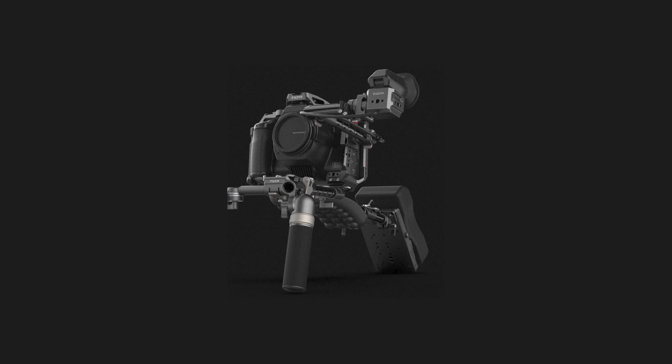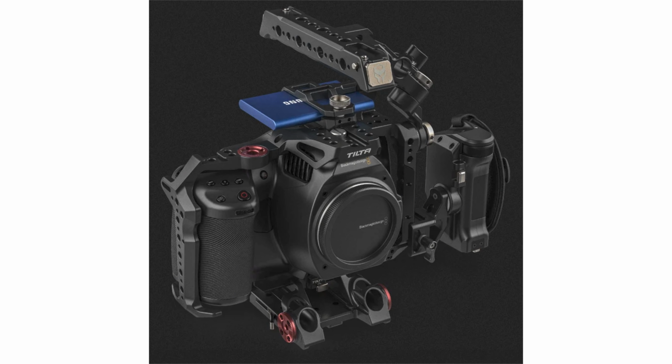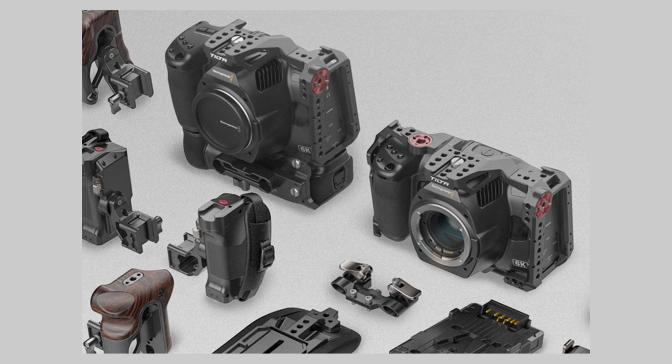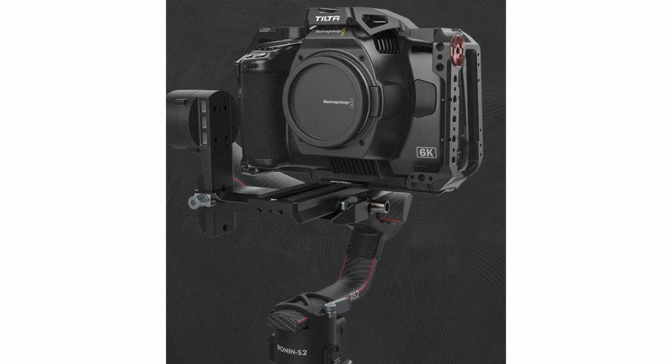Tilta's solution for the 6K Pro looks as complete as we expect from Tilta now. The new cage looks really versatile, and so do the different options for media mounting available now too. There's no price or availability yet, but I'm really, really excited to look at this set. Hopefully we can get this and all the other solutions on the market for the Pocket 6K Pro so we can put them all to the test and make a video for you guys.